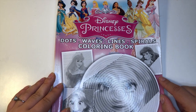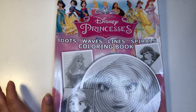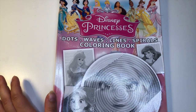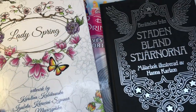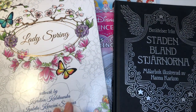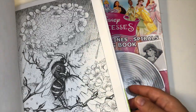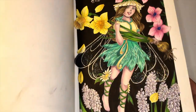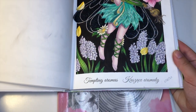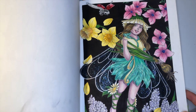My favorite page this month is definitely a toss-up between the first two books that I showed you. I mean, that tends to be how I roll. I tend to favor the images that I put a lot more effort into. So like my Lady Spring book page, if I can locate it again. And I also can't say no to all the shininess and the glitter.